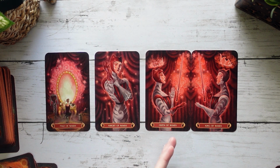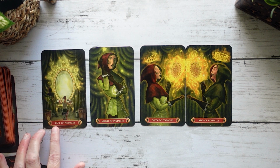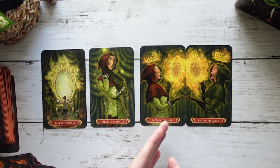And here you can see we've got our two aspects, the queen and king, the duality of the suit come together in the whole, which I think is actually quite wonderful. And finally, here we have our pentacles. So again, our page, our knight, putting that outfit on, and then our king and queen. Again, these do look more feminine and masculine, as we saw in the wands as well.